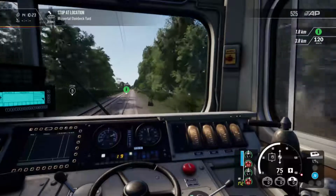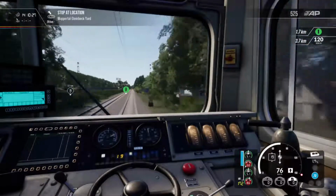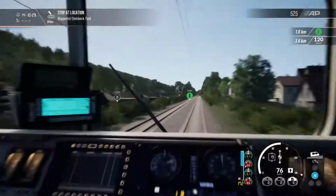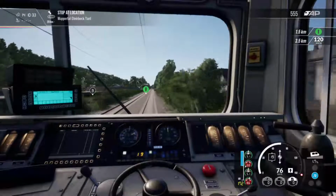Alright, so in 3.8 kilometers we have a 120. And so we should get a warning board for that reduction in speed, because that's what it will be essentially.